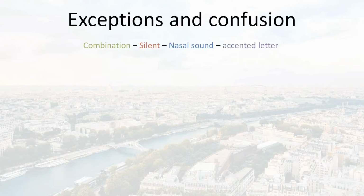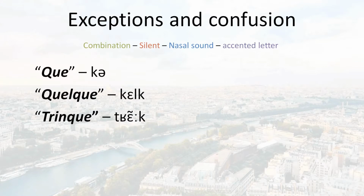Exceptions and confusion. These are some examples where either I don't understand why the pronunciation is different, or it's just confusing. First example, que, quelque, tronc. What I don't understand here is why the E is pronounced in the first word, but not in the other two.